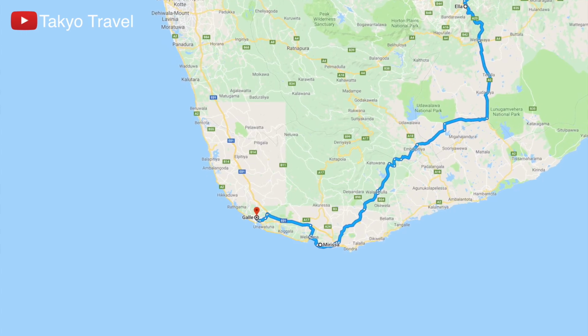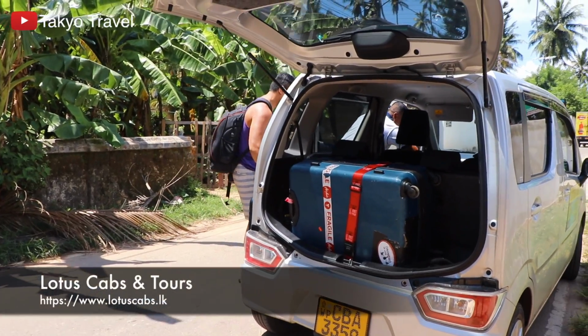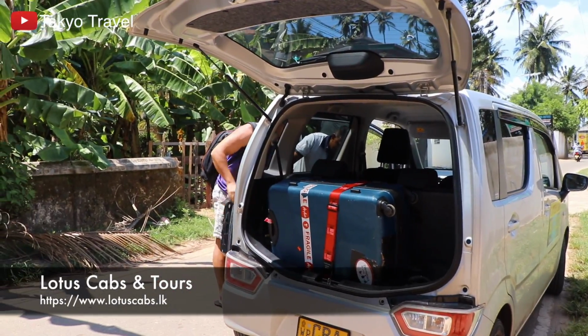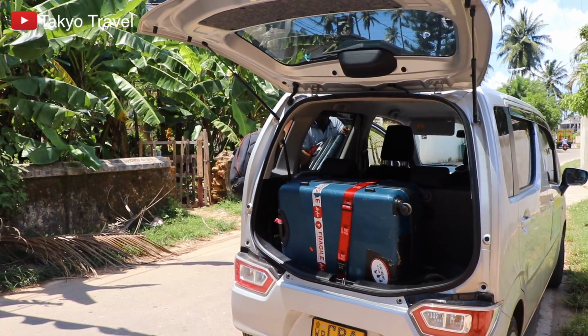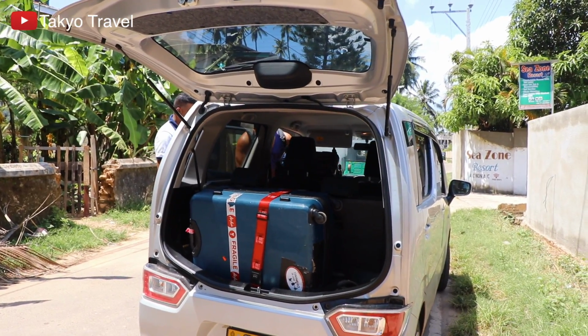From Mirissa, we then moved to Galle using this private driver company. So this is Lotus Cabs. I wrote to them by email. They're really easy to reach and they answer really fast too.